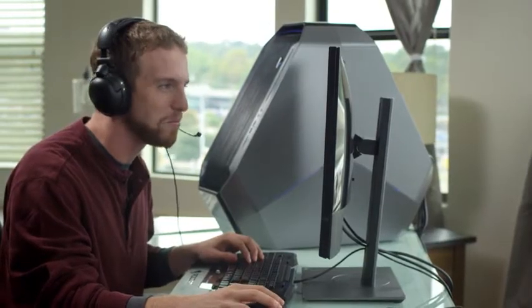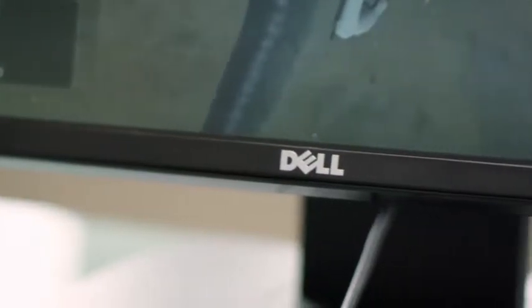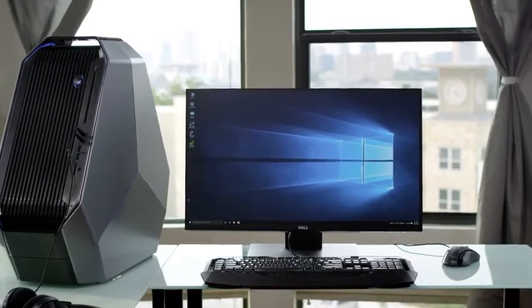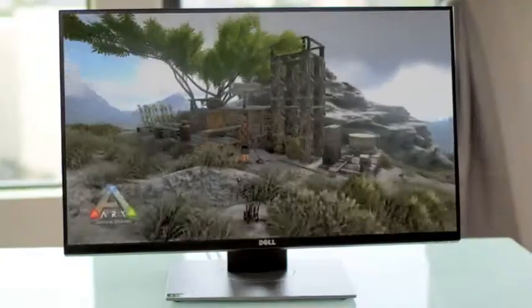Rely on the #1 monitor brand in the world. Powerful, comfortable, reliable. Game your way with the uncompromising performance of the Dell 27 and 24 gaming monitors.